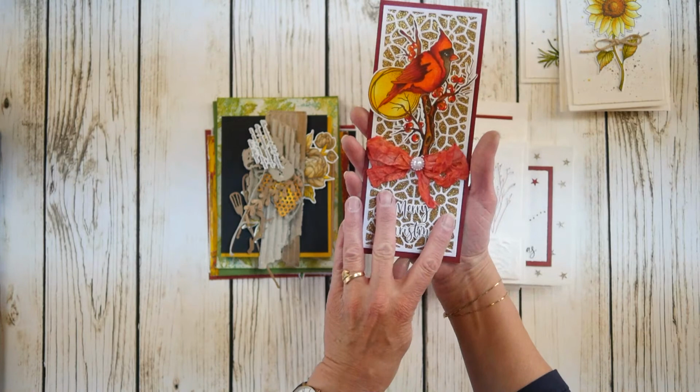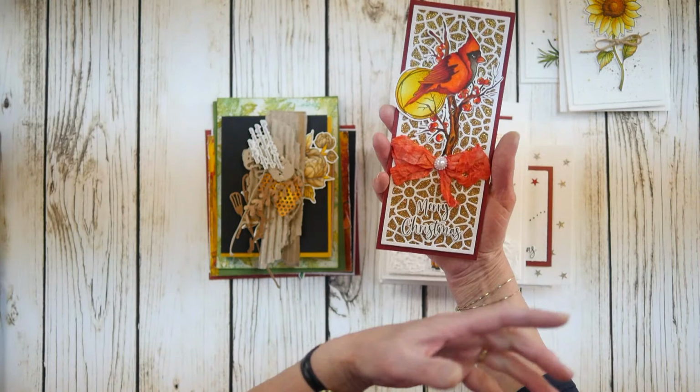And then here the cardinal. She made it into a cardinal. I've seen it in all different colors. There was actually a card online yesterday, I think, in blue.